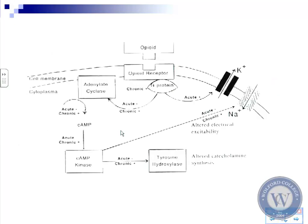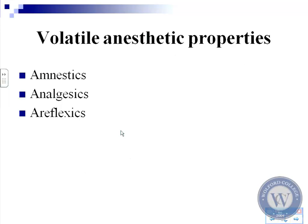Again, what am I showing here? Tyrosine hydroxylase. Okay, we went off the deep end. This is where the narcotics work, and now they suppress the actual brainstem and stuff like that. If you look at volatile anesthetics, I'm almost done here, and then we'll start up on the other section, which I find more interesting. I spent the whole weekend working on it.